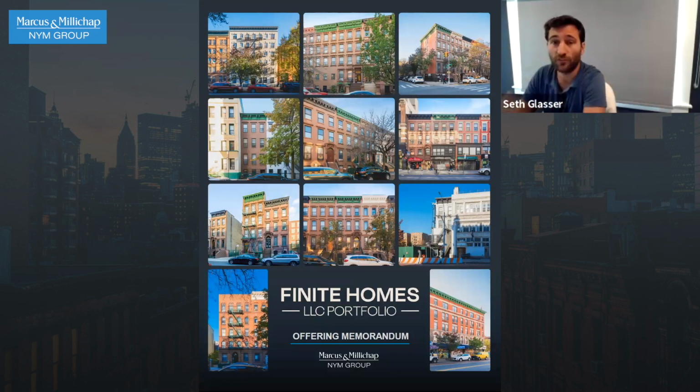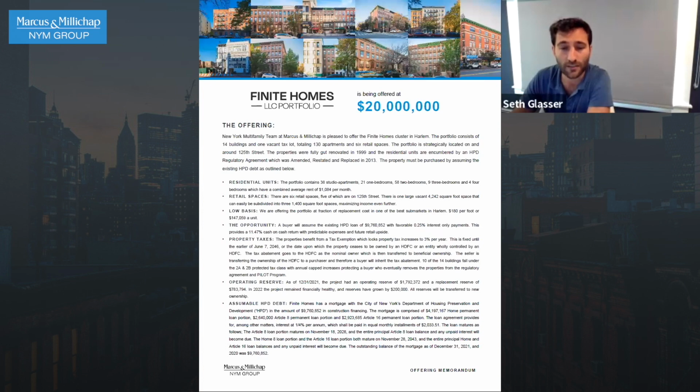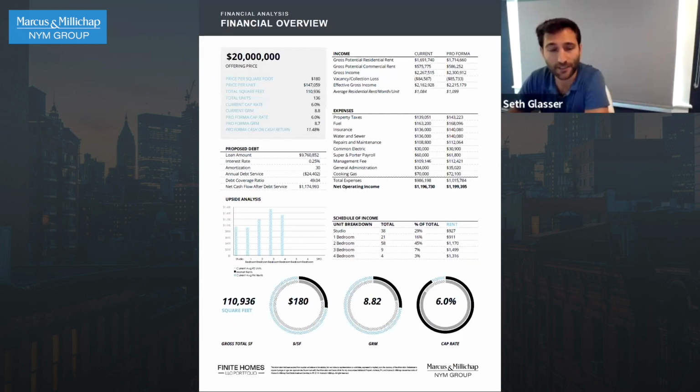This is a portfolio of buildings in and around 125th Street on 5th and Madison Avenue. So a bunch of 125th Street retail here. This is an interesting deal. We put this under contract a little while ago, and it'll probably close later in the fourth quarter of this year. But there's assumable debt here from the city.